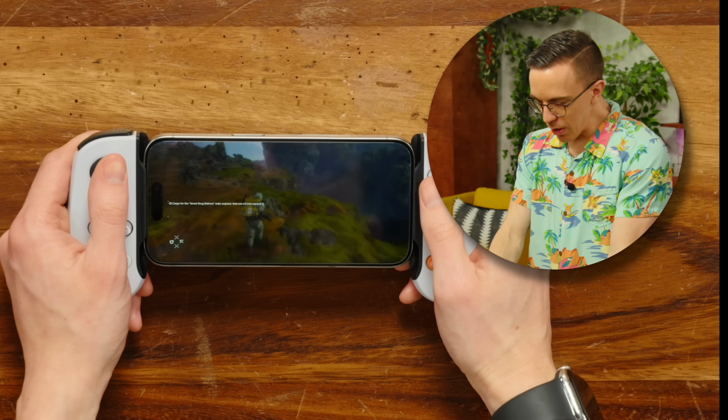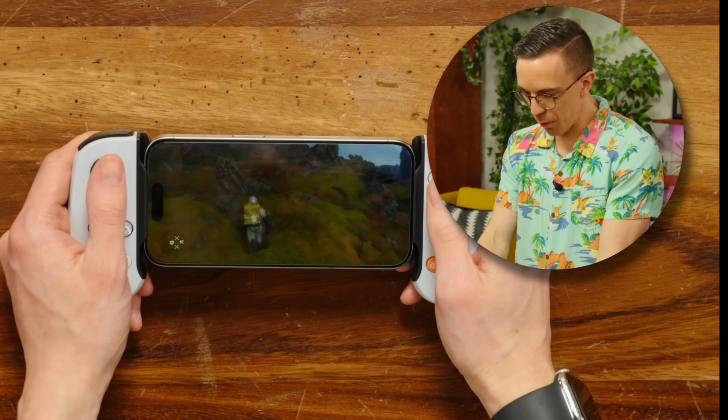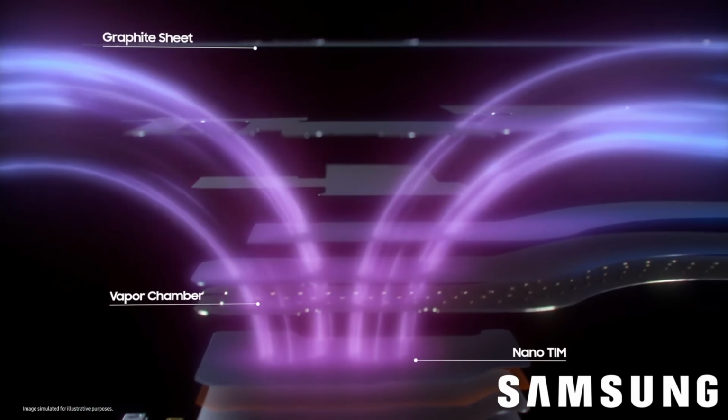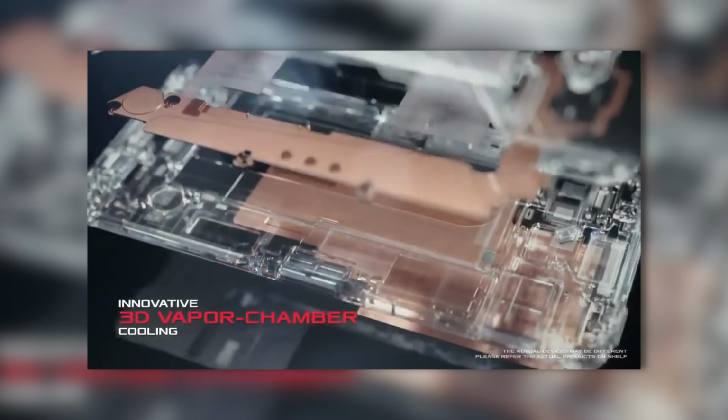Gaming, however, is a completely different story. Games place a sustained, often near 100% load, not just on the GPU, but they also heavily tax the CPU, the memory, and storage. This is exactly why companies like Samsung make such a big deal about their vapor chamber cooling systems, and why dedicated gaming phones like the ROG phone incorporate either actual fans in the phone or as an external accessory.